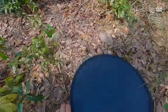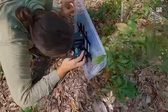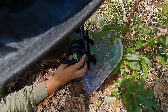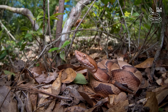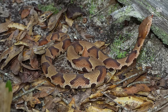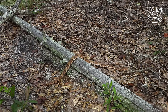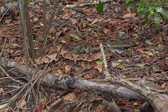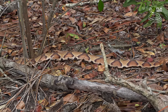So what we do is that I'm the assistant, I'm holding the flash. Susanna has created this special device like a blockage so the snake can't bite her because she needs to be very close with the wide angle lens. The eastern copperhead is a very beautiful pit viper species. It is perfectly camouflaged in the forest floor leaf litter. A bite from the eastern copperhead can be very painful, but rarely life-threatening for a healthy adult person.